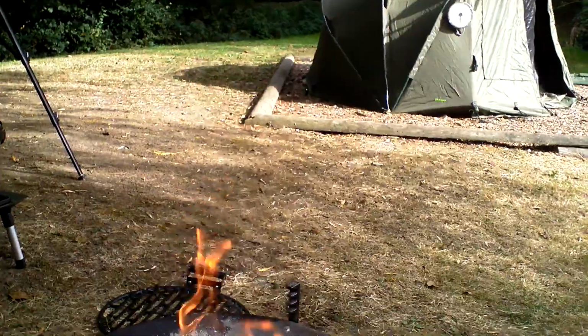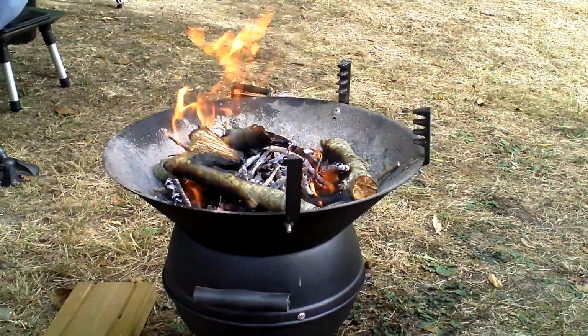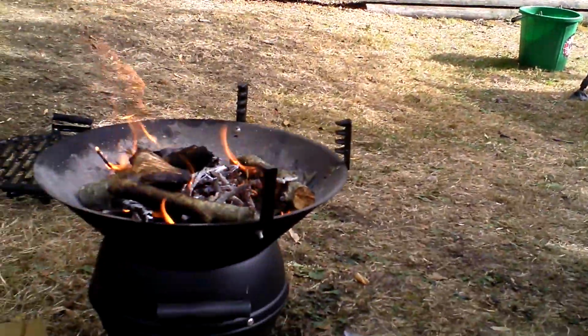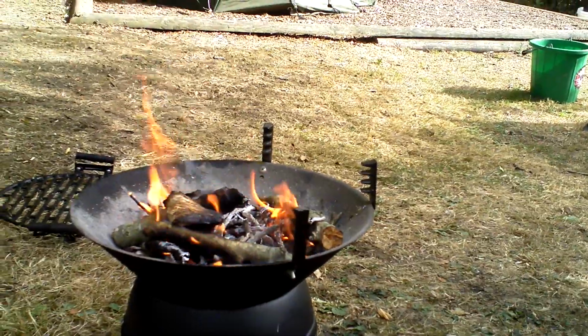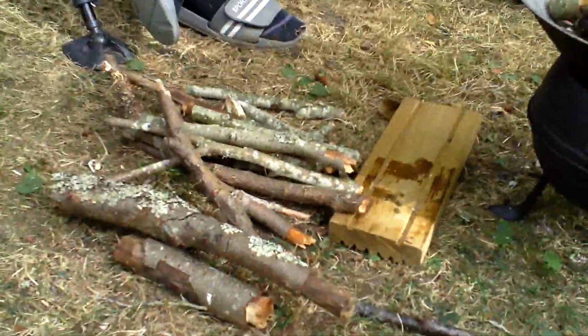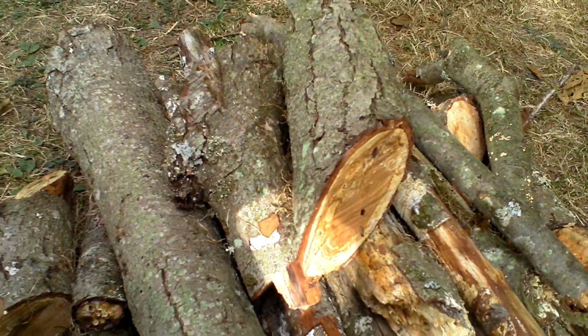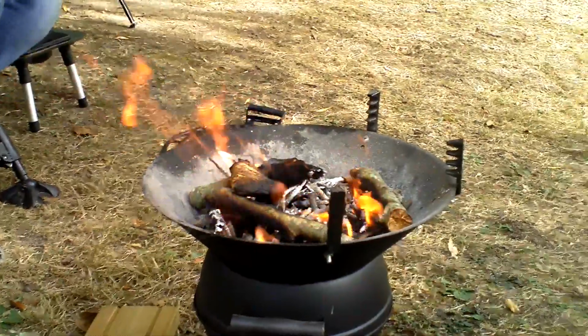Yeah, I missed lunch. And he's also in charge of the fire today because I didn't do a very good job this morning. Yeah, it is nice to get the fire going. You know you're having some food at some point then. So we're going to try and keep the fire going for about 5 hours or something like that. We've got a little selection of wood all sorted into its various different categories.